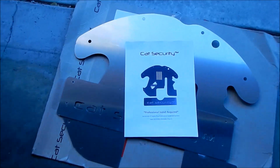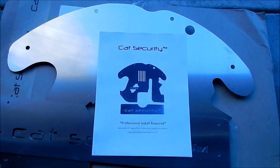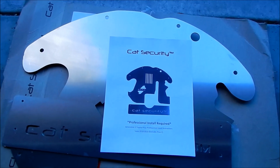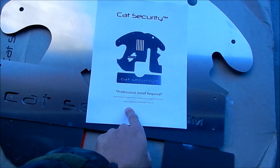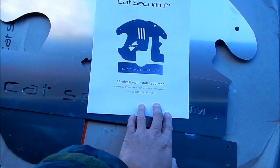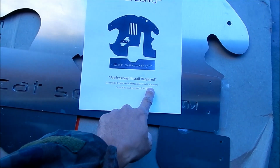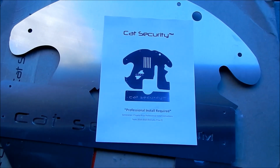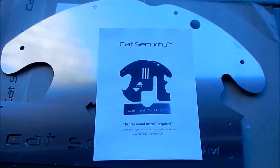Okay, I went and downloaded the manual and I printed it out. So we'll take a look at the manual real quick. Here it is, cat security. I don't know why they couldn't just print this out and put it in the little thing. But there it is. This is for the 2010 to 2015 Prius, excluding the Prius C and the Prius V. Generation 3 Toyota Prius professional install instructions. Professional install required. Well, we'll see how professional Hades Omega can do it. I'm pretty handy with some tools is what I'm going to say.